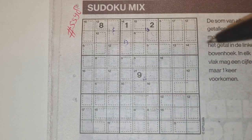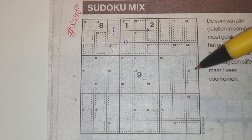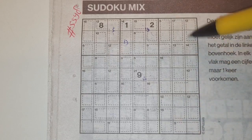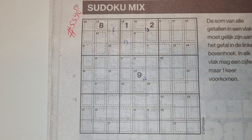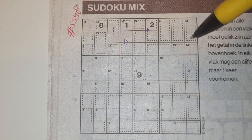What you also need to know is the total sum of a big square is always 45. The total sum of a column is always 45. The total sum of a row is always 45. All right. Let me see.